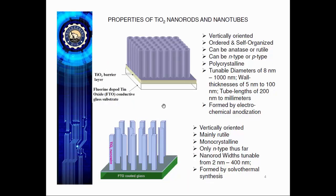So there are two kinds of structures that my group really specializes on for use in sensing. The top is these nanotubular structures, which are formed by electrochemical anodization, similar to the process used to make porous alumina, which is found on the back of your iPhones. And the other structure gives us these vertically oriented nanowires. It's formed by solvothermal synthesis, which our previous speaker referred to because that's also used for zinc oxide.